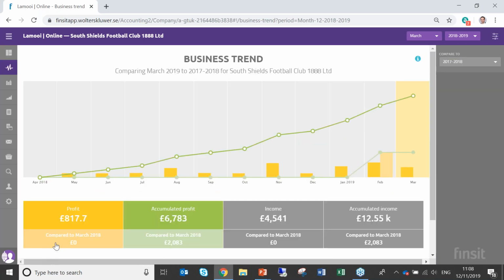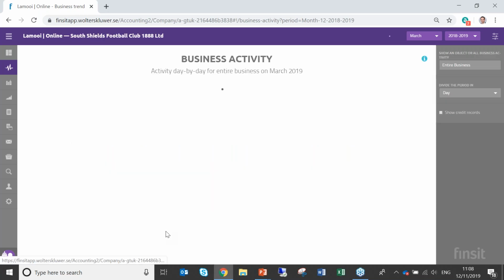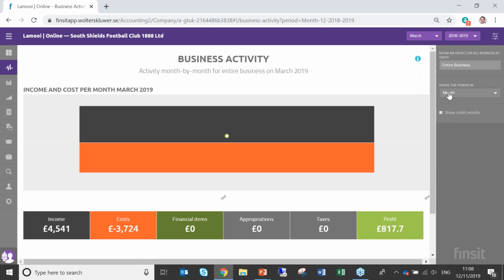We have business trend. Now, business trend would be more valuable if we were looking at a year-on-year comparison, but I'm actually wanting to look in year. So what we have here, and you can see at the bottom, it's already starting to give you some analysis of what makes up the numbers in that month. But what I want to do is go to business activity, because this is very much showing me the information in year. And within this screen, we can show this period by day, week, or month.